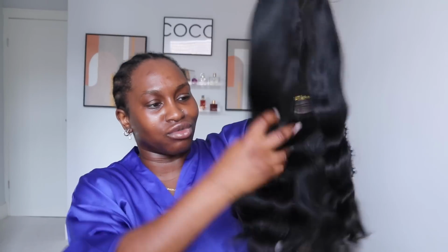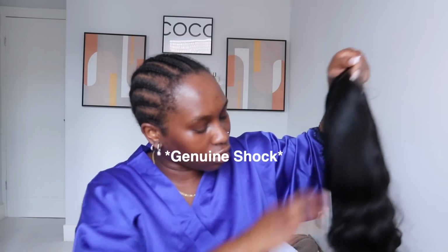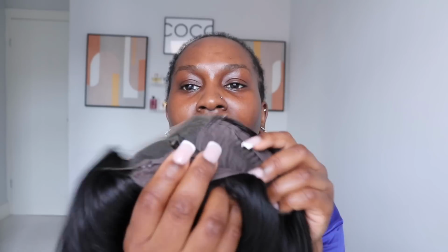The hair feels really, really nice and bouncy. Oh my gosh, this hair feels so good. Wow. Oh my gosh, this hair quality is insane. Right, so this is what the inside looks like, guys. It's got 2 clips on the sides and 1 in the back so that you can really secure your wig nicely. No guys, the quality feels insane.